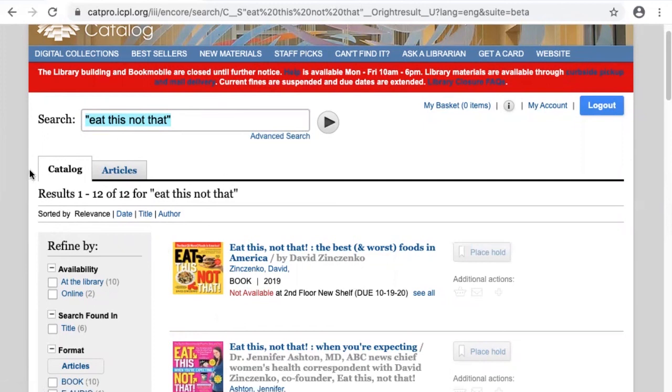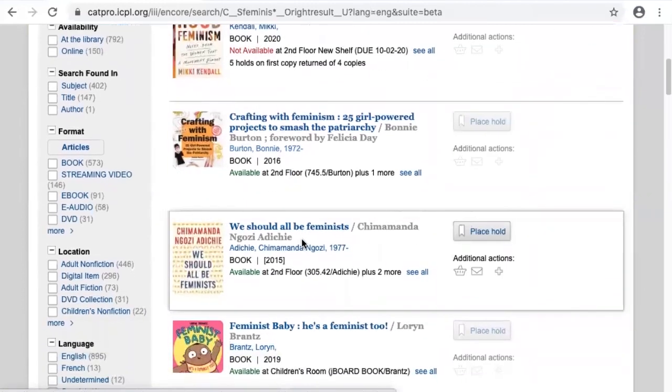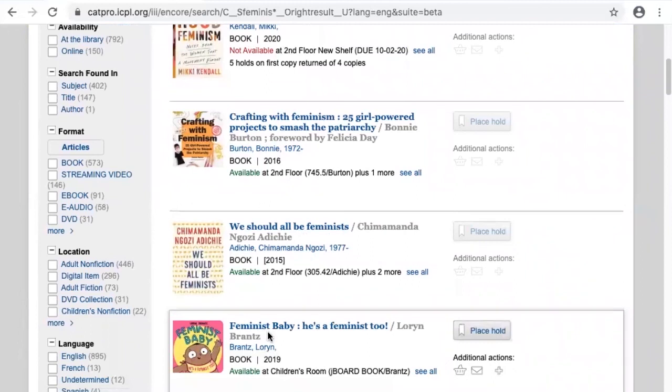And finally, one other Boolean trick that you might like to use is truncation. That's where you use an asterisk in place of one or more letters. So let's say I want to find books about feminism, but I'm okay if the word in the title or the description is feminist, feminism, feminists plural, anything like that. So I can type in as many letters as form the start of all those words, and an asterisk will fill in the rest. So here you'll see I got feminism, feminists plural, and feminist singular.